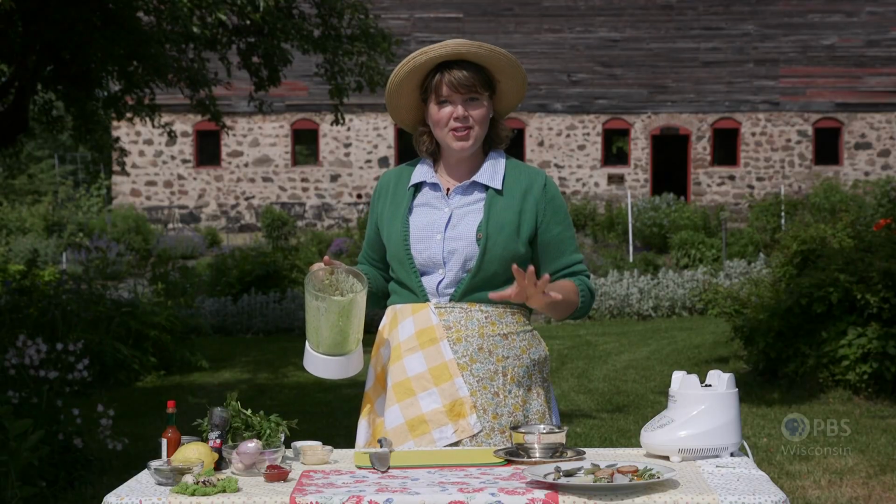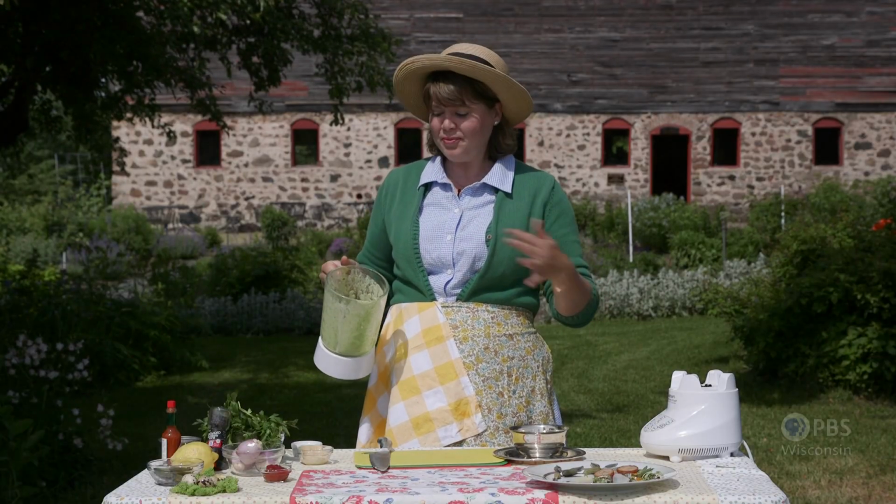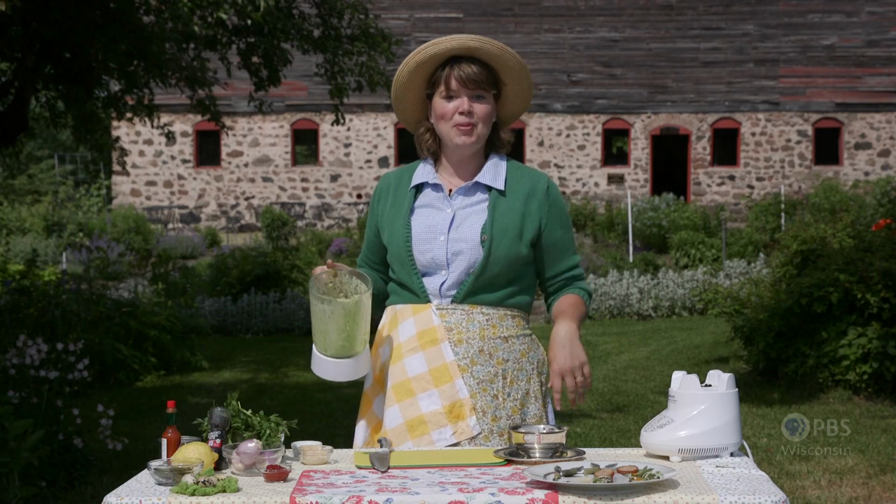And then just give it a taste. It's nice and garlicky, but like the perfect amount of garlic. I'm going to get this kind of cleaned up, and then we'll start making the bison tartare.